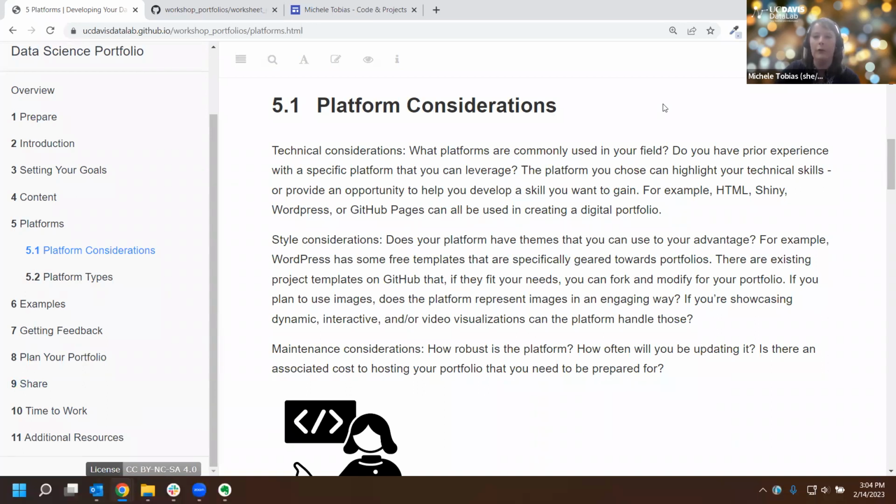Do you have prior experience in a particular platform? I will keep mentioning WordPress because that's what I have experience with, so that's usually my go-to if I need to make a new thing. I wouldn't necessarily recommend Google Sites, which obviously I started with, but it's not the easiest thing to work with at this point.